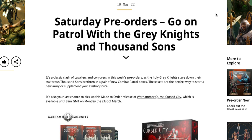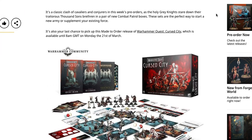So it is officially live. Saturday pre-orders go on patrol with the Grey Knights and Thousand Suns. It's a classic clash of cavaliers and conjurers in this week's pre-orders, as the Holy Grey Knights stare down their traitorous Thousand Suns brethren in a pair of new combat patrol boxes. These sets are the perfect way to start a new army or supplement your existing force.